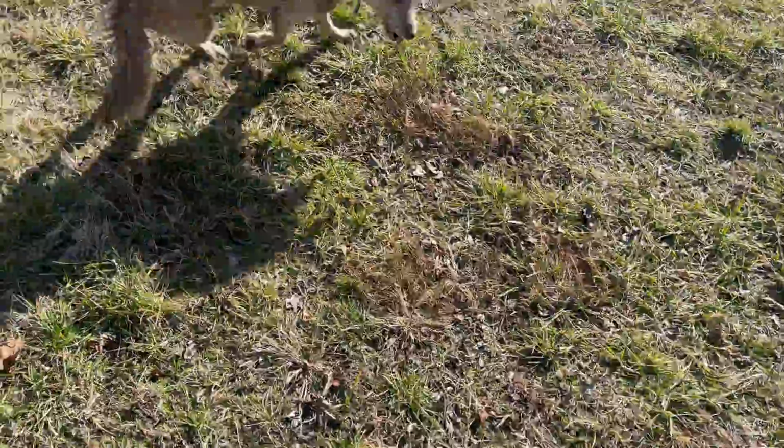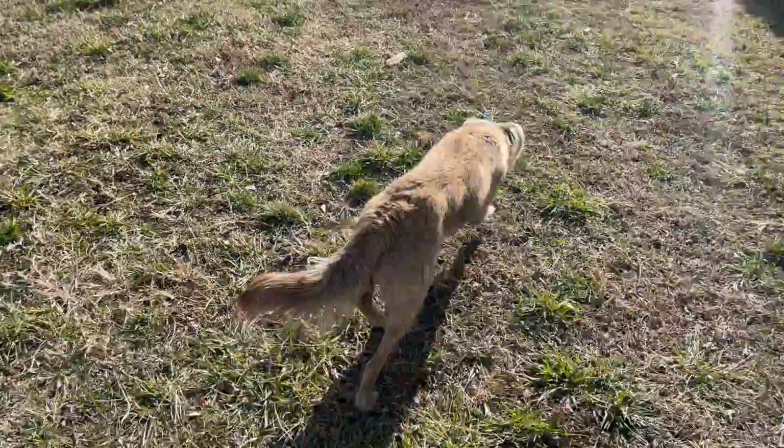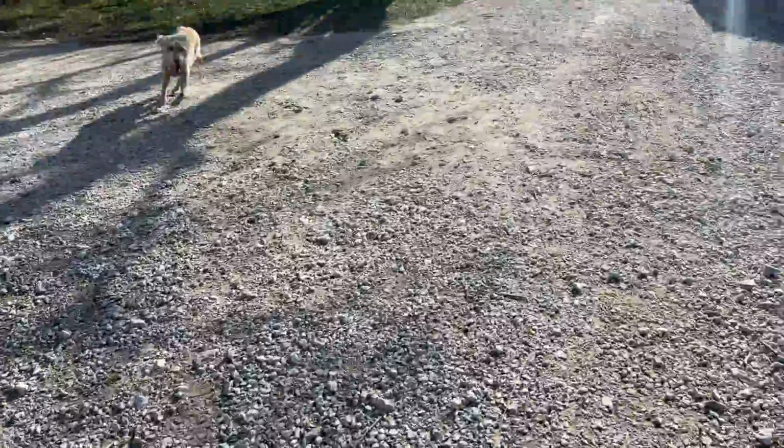Sit. Good. Good sit. Good girl. So there we actually drew her away from a temptation. That's a very good sign that she understands these commands. She knows what they mean. And we just have to have some way of reinforcing it with her. Once she knows the reinforcement mechanism is in place, she's really not challenging me.